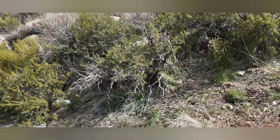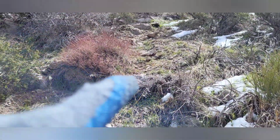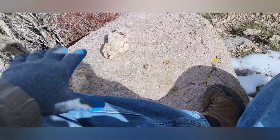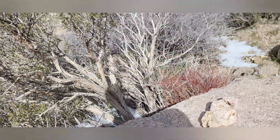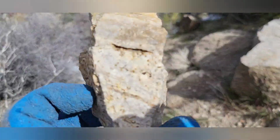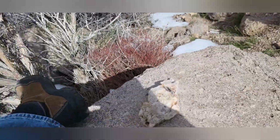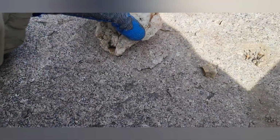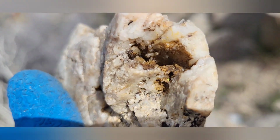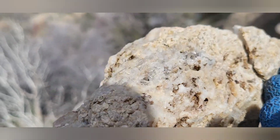All right. Well, that sucks. I put you guys down for a minute. I was right there a minute ago. I come down to this boulder down here, and someone had put down a couple specimens to kind of set them aside. And this one here. Nothing too special about it, really. A little tiny pocket there.